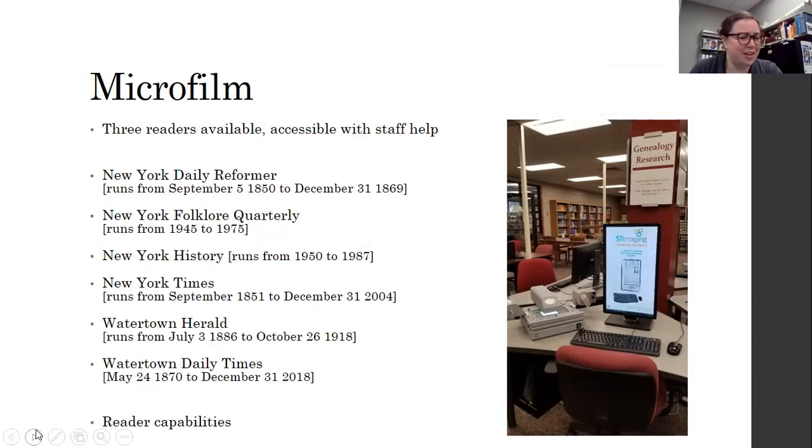I will say we do not have an index to the searching. So if you don't have a specific date or even a specific month or year that you are looking for, it could be reel after reel after reel that you're digging through. So when you hit that situation and you don't have that exact time frame, we suggest reaching out to the Watertown Daily Times, having them use their index and their searching abilities over there, narrow down the date that you're looking for, and then come back over here. We have microfilm that you can use to find your article and get it printed, and you're on your way.